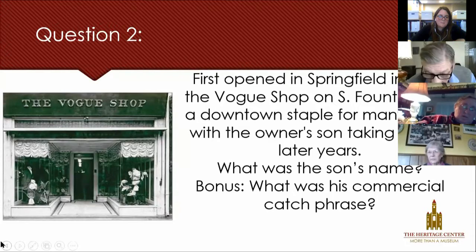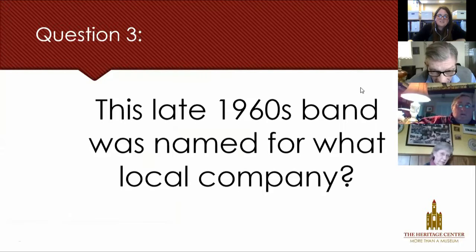Question number three. This late 1960s band was named for what local company?